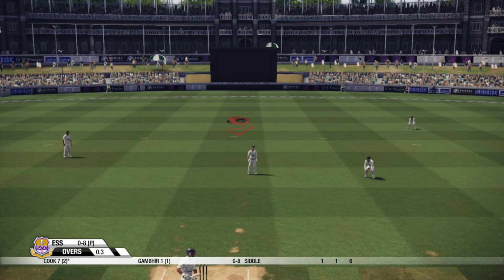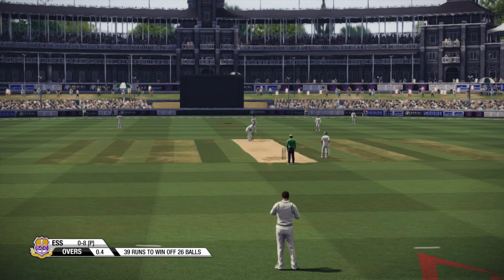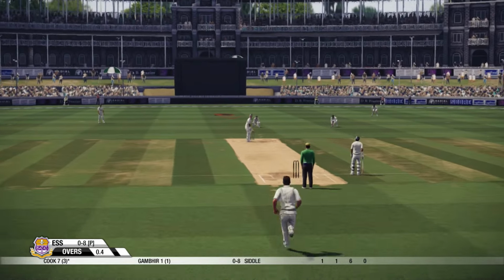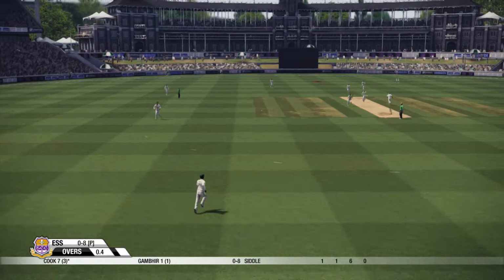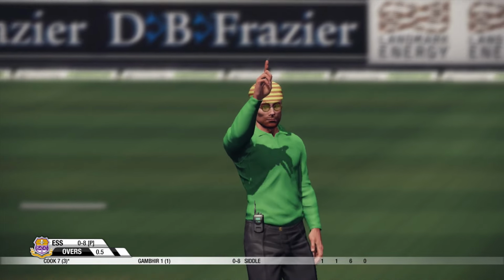You gotta be kidding me. That was so close to clipping the off stump. The batsman survives. Out, caught. A very good wicket, beautifully taken catch.